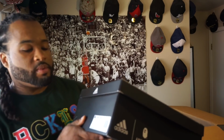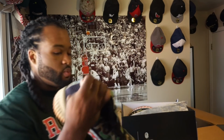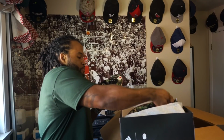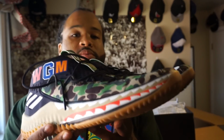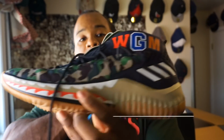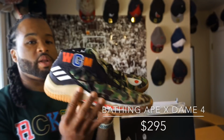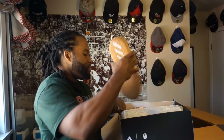We got some Dame. Oh, we got those Bait Dame 4s. Size 13. Seen this shoe on the web. Never held it in hand. Damian Lillard did his thing this year. What y'all think, man? Y'all like these? I don't know too much about them besides just a little collab with Dame and Bape and Adidas. I remember pictures were going around like crazy, like this was gonna be a hyped up shoe, and I think the resale died as soon as the shoe came out. The resale wasn't as high as everybody had anticipated.